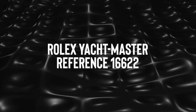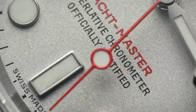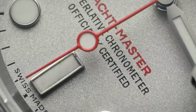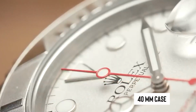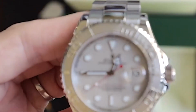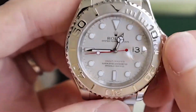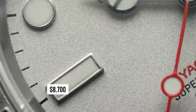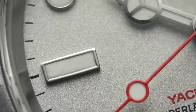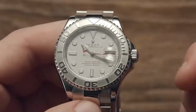Rolex Yacht-Master Reference 16622. Discontinued in 2013, this watch still has a lot of character. It sports a cool silver dial with those nifty red highlights that just subtly pop. The 40mm case size gives it a bit more presence than the 37mm version, making it a solid choice for those who like their watches a touch more noticeable. If you're looking to grab one, it's floating around the market at about $8,700. It's kind of like that classic yacht, no longer made, but still makes waves wherever it goes.